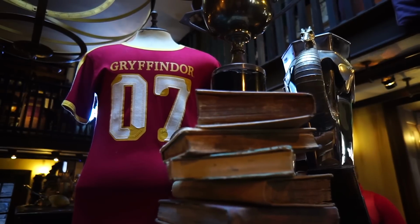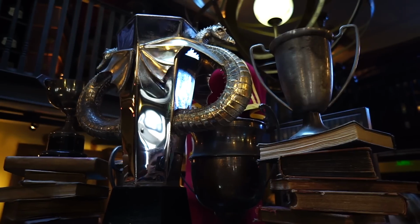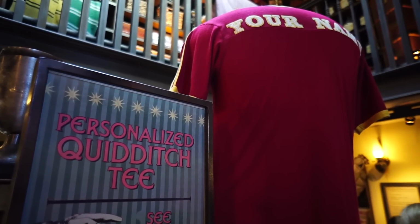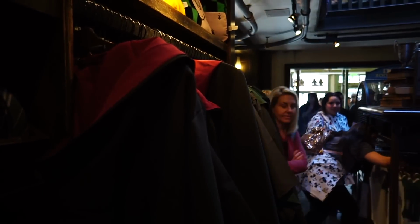I discovered that you can get these embroidered here at this shop as well. It's not cheap, but if you want a shirt just like Harry's or Cedric's, you can get a house t-shirt for $40 and have your name put on it for an additional $20. It's a little steep if you ask me, but the big fans will definitely do it.